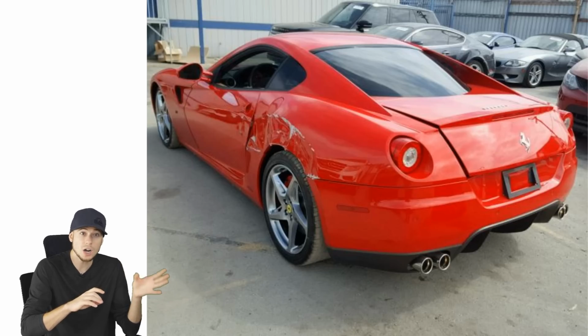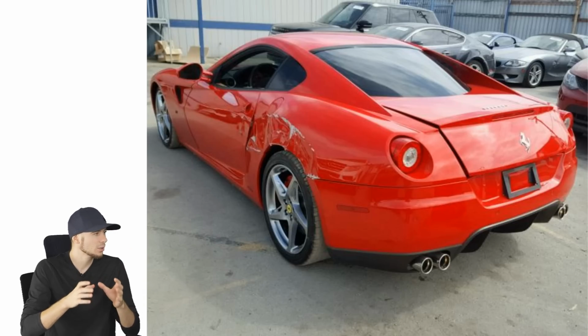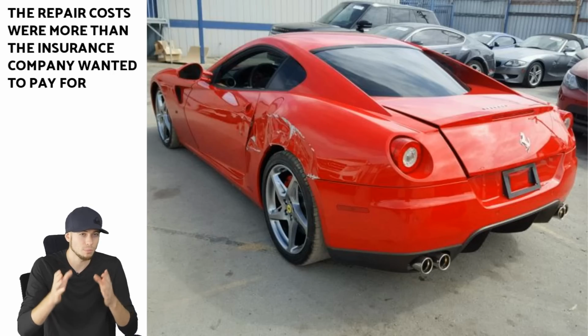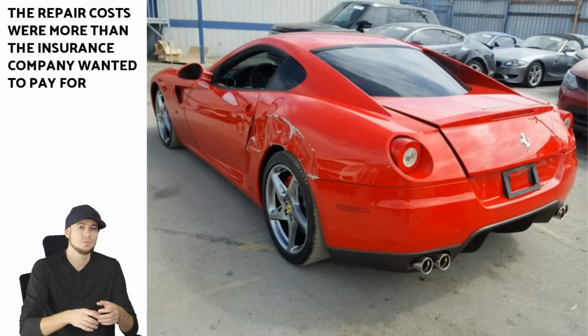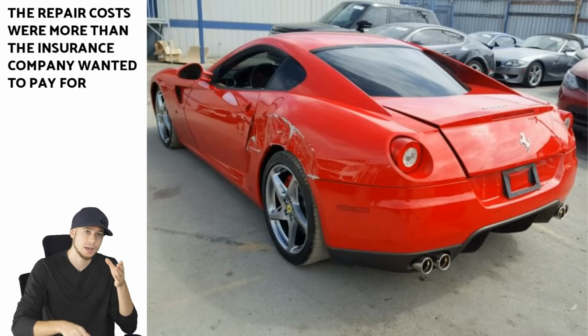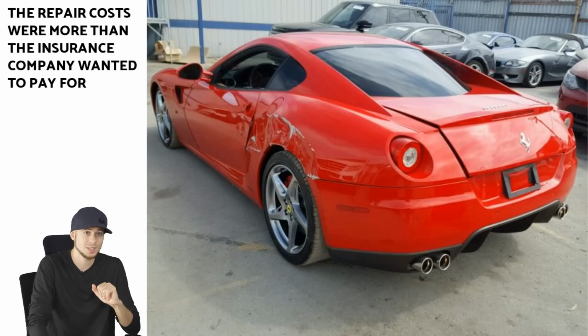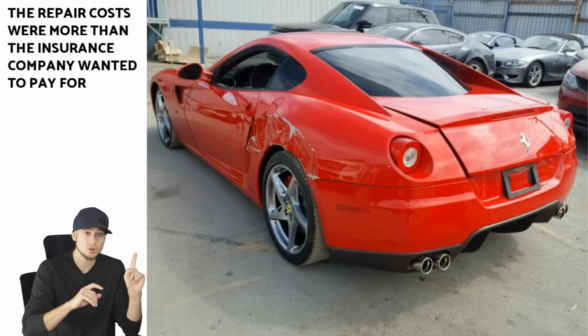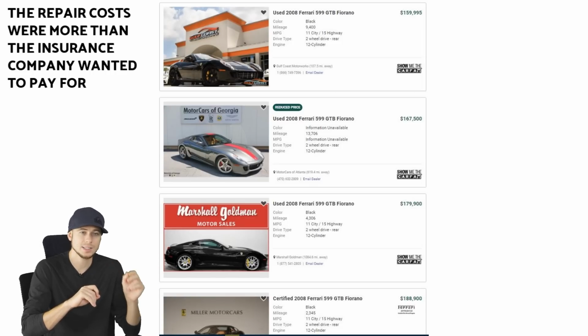So the reason this Ferrari has a salvage title is for 3 different reasons. And these 3 reasons apply to virtually every single salvage car, okay? Salvage title means the repair costs were more than the insurance company wanted to pay for. That's it. You can have this car repaired for less than $5,000. Take out the interior, roll out the skin, put Bondo on it, repaint it, you're good to go. You don't want that? Cut the skin out and put new skin in. However, the first option is better. $5,000, you can repair this. Here's why this $170,000 Ferrari has salvage title.